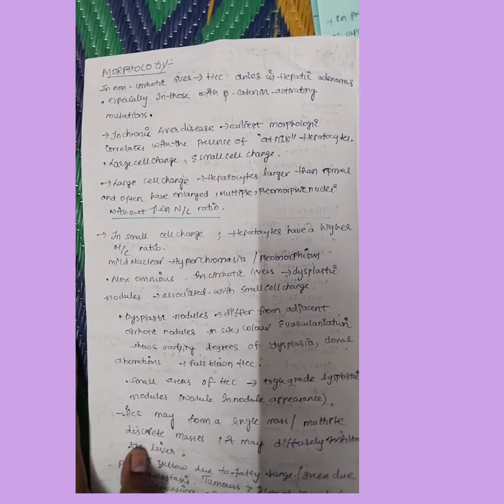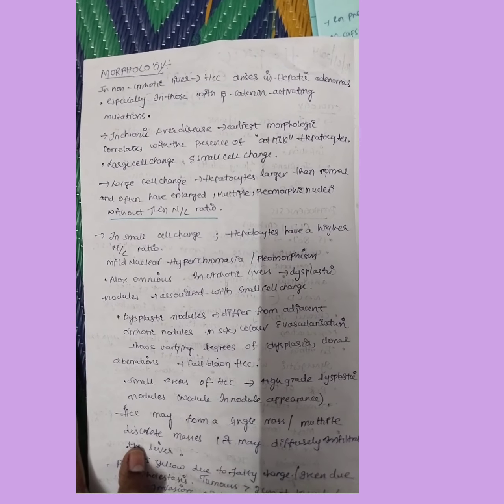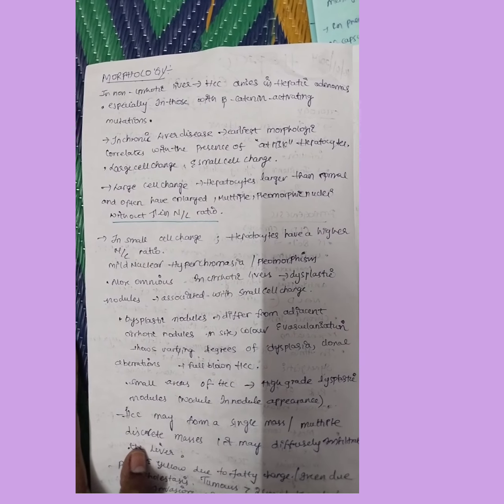At-risk hepatocytes means they have large cell change and small cell change. What is large cell change? Here, as the name suggests, hepatocytes are larger than normal. Okay, and large multiple pleomorphic nuclei will be there without increase in the nuclear to cytoplasmic ratio.